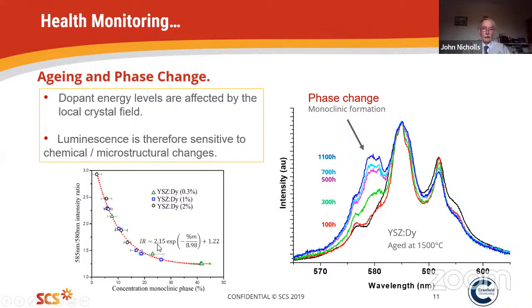from this intensity ratio, which relates to the percentage of monoclinic growing in the TBC coating. So by using this laser luminescence method, you can in situ in a coating see these changes in phase, relate it to exposure and time dependence, and therefore relate it to the ultimate concentration of monoclinic in the ceramic, and this relates to final TBC coating failure.